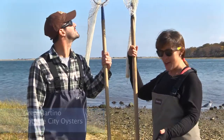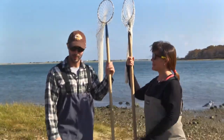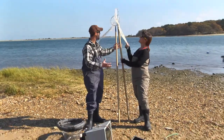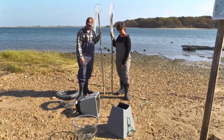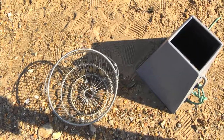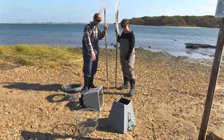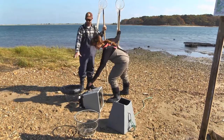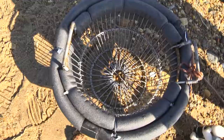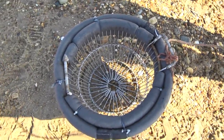There's a lot of stuff. I thought you just went out and grabbed them. No, you need the basic tools. You have your dip net here to catch the scallops as you see them on the bottom. And to see them on the bottom, you have your peep sight or your viewfinder. You look through that and it allows you to see the bottom floor. Really? Okay. And then you have your bushel here and you can modify it by putting pool noodles around it so it floats, so you don't have to carry that around. You can drag it with you.